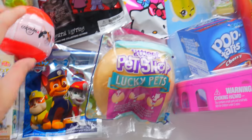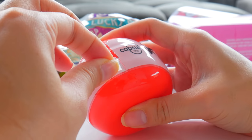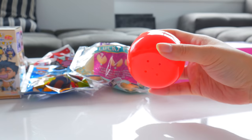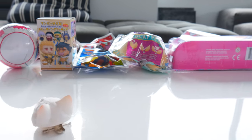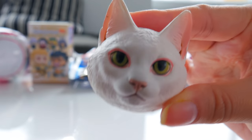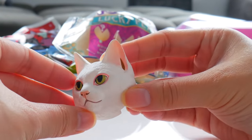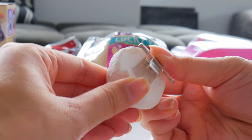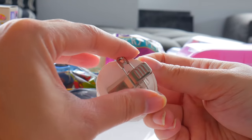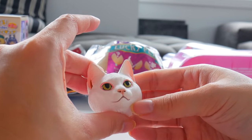Let's go for some Meow Meow Neko badges. First rippy strip of today. Oh, so satisfying. We got a white kitty here. Whoa, looks really realistic, but it's a clip magnet. It's a clip. Ooh, with paper, with a pin too. Two ways to pin it or clip it on yourself.